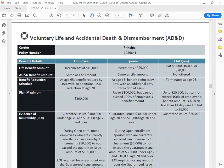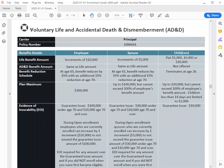This page is a pretty busy page. What this means is more life insurance than the free stuff that CGT pays for you. Voluntary life, accidental death, and dismemberment is more life insurance. What you'll be able to do when you go online is plug in a benefit amount that you would like, and it will tie to your age, and then it will ask you for an application. So that's called evidence of insurability.